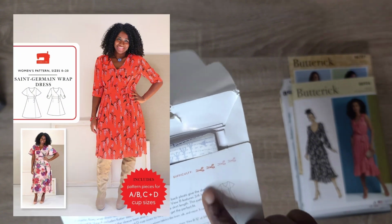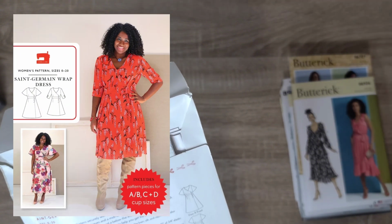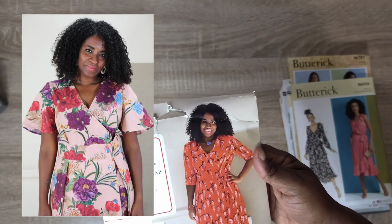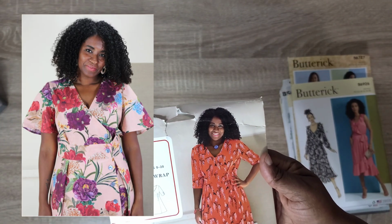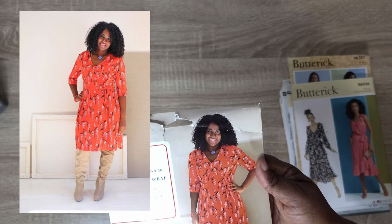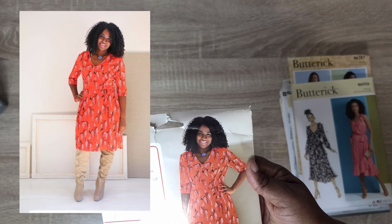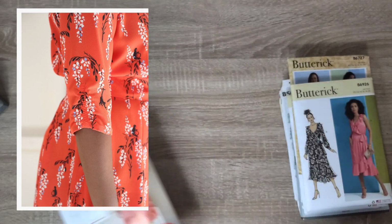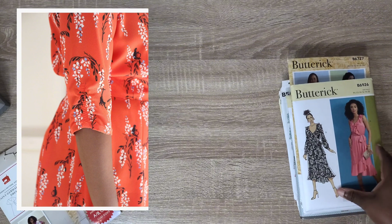The difficulty level is a 2, so advanced beginners can sew this pattern. And it calls for fabrics like your satins, your woven fabrics. So this isn't for your stretchy fabrics. This is definitely for your stable, non-stretch woven fabrics. So I really like that one, and I'm glad I have that in my stash.